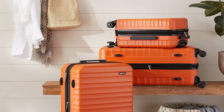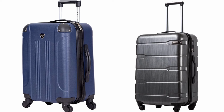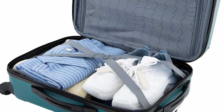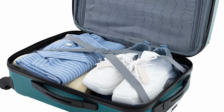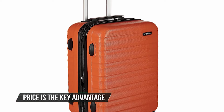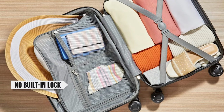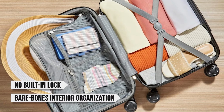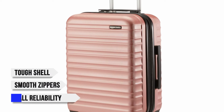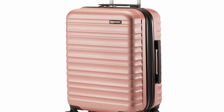In this budget range, it stacks up very well against other ultra-affordable carry-ons, like the Travelers Club Chicago or Cool Life Hardside Expandable. While those might offer extra features, such as built-in locks or slightly roomier interiors, the Amazon Basics bag's price remains a key advantage if you just need something simple that gets the job done. It doesn't come with a built-in lock, and its interior organization is bare bones, but in exchange, you're getting a tough shell, smooth zippers, and overall reliability for casual trips. That makes it a standout contender for the best budget carry-on.